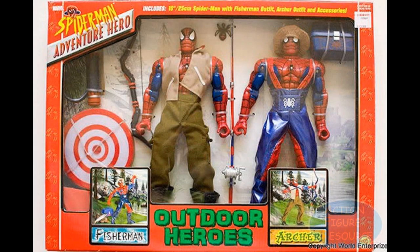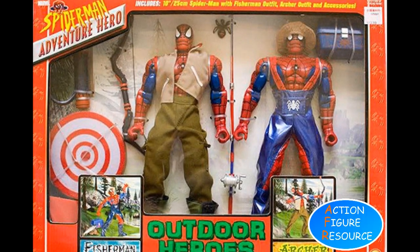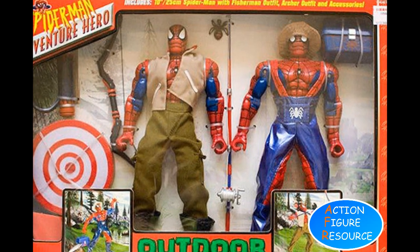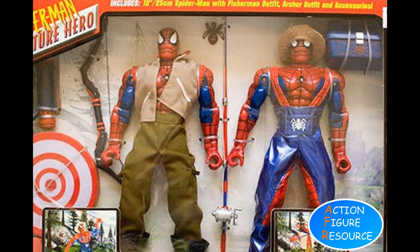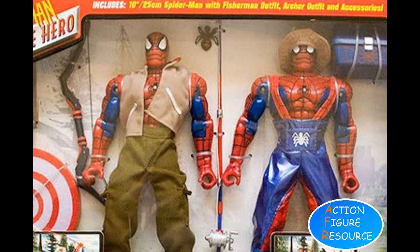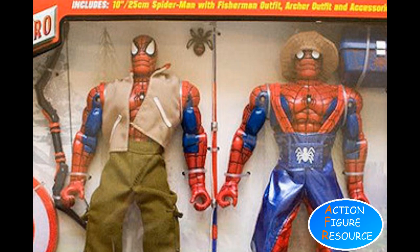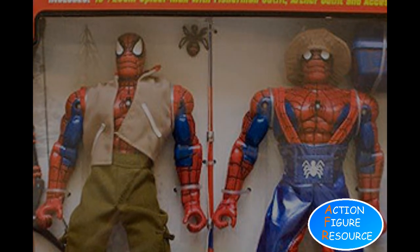At number 10, actually a strong contender for worst Spider-Man figures ever made, but by virtue of being so bad they roll right the way round to awesome again, it's the Outdoor Heroes 2-pack from Toy Biz, combining a pair of absurdly impractical costumes that Spider-Man uses for his archery and, yes, fishing. These two together conjure up thoughts of a bizarre real-life meeting that must have occurred at Toy Biz headquarters leading to their manufacture.